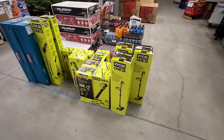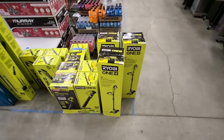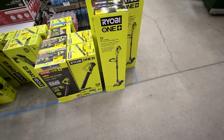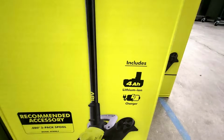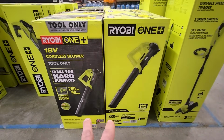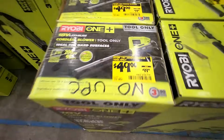Looks like they got some good discounts going on the Ryobi ONE+. They got a string trimmer here, the 13-inch, $99 for that. That is the tool only, I think. Actually, it's the kit, so it comes with the 4 amp-hour battery and charger. So not a bad deal. Then over here they got tool only on this. This is the blower, and this is $49. Not a bad deal. Was $99.